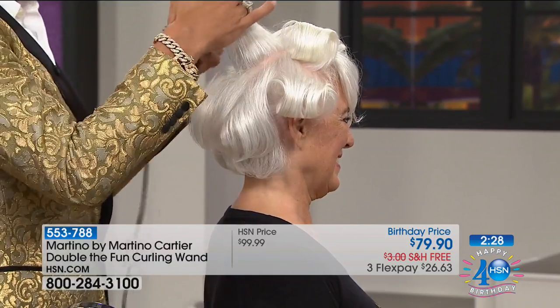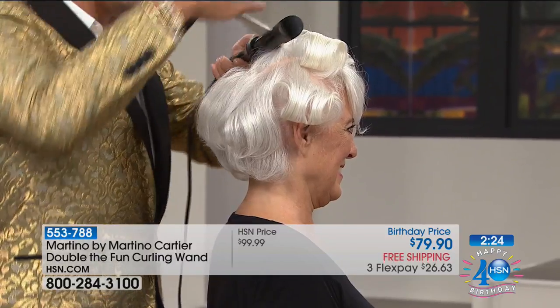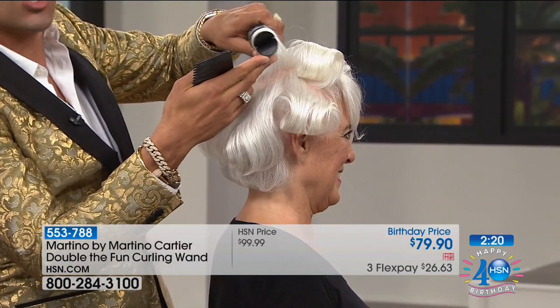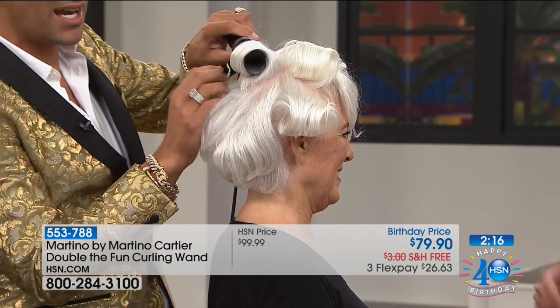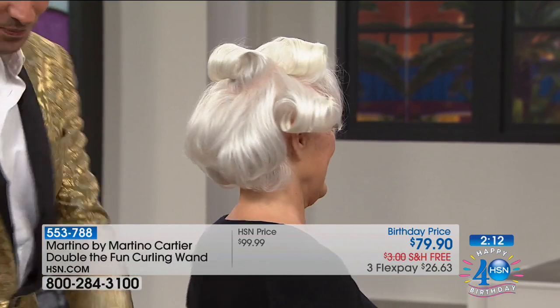So watch, I take this large section of hair. This is one of those areas where women have a hard time getting volume. And I'm simply turning it. You can hold this end because it doesn't get hot. And then she gets that big volume. You spin it, and your hair falls right out. You don't have to wait and fry it.